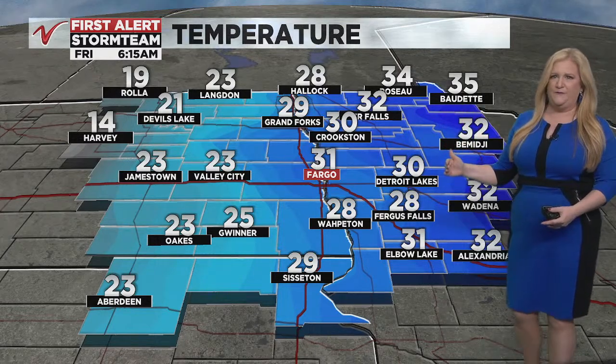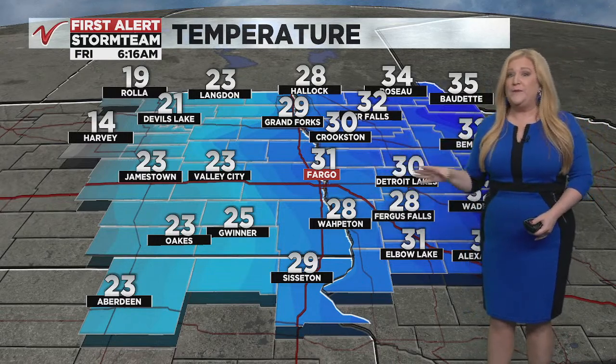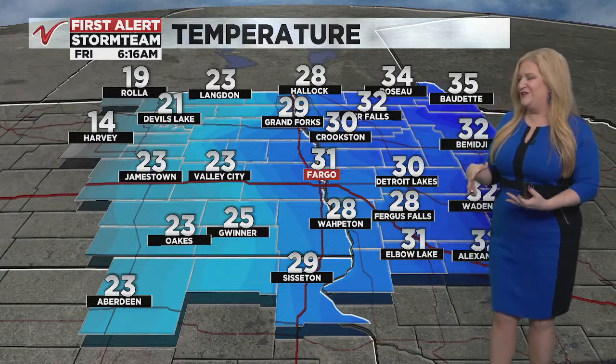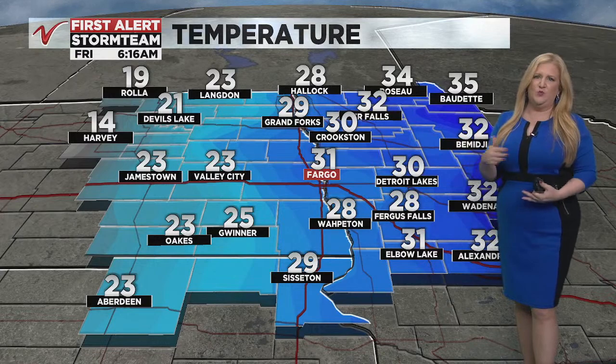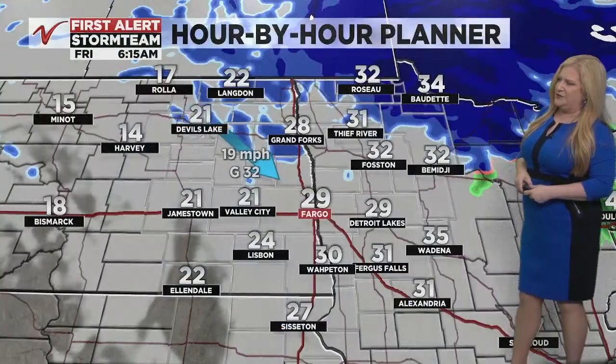A lot of us have dropped below freezing. Fargo, one of those places now. We're below freezing at 31. We were above freezing when the snow was falling. So there's been some melting and some compaction in the Fargo-Moorhead area, especially on those warmer road surfaces, those higher traveled roads. And in Grand Forks, we're at 29 degrees.